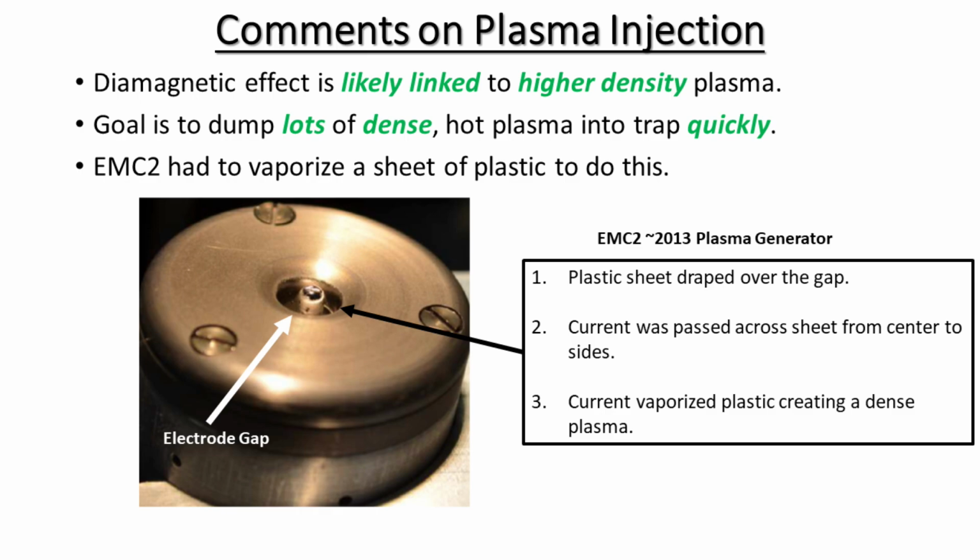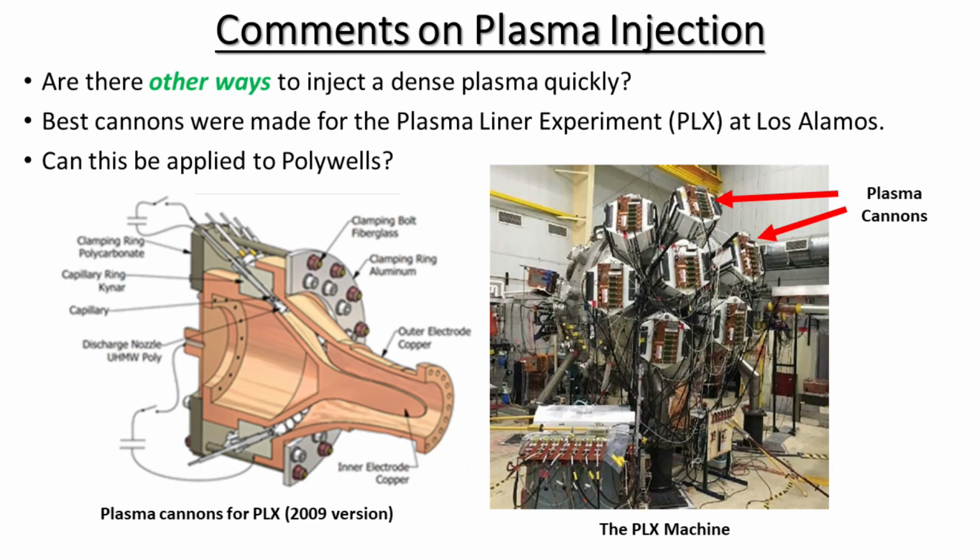And the way MC2 did this was they vaporized a sheet of plastic. Hopefully I'm showing a picture of this. They had an inner cathode, like a finger, and they had a sheet spread out between the finger and the edge. And they pump current along the finger, and that would zoom along the edge of the sheet, vaporize it, sublimate it, turn it into a plasma. And then the plasma would be pushed forward into the reactor. And that created a dense amount of plasma.